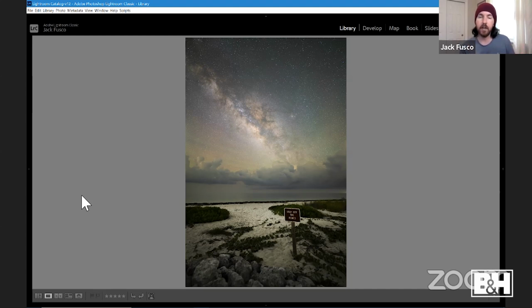Since I had a pretty straight horizon line of the ocean, it seemed like a really great spot for it. So again, just tons of detail in the sky. You can see the bands of airglow dripping through here.